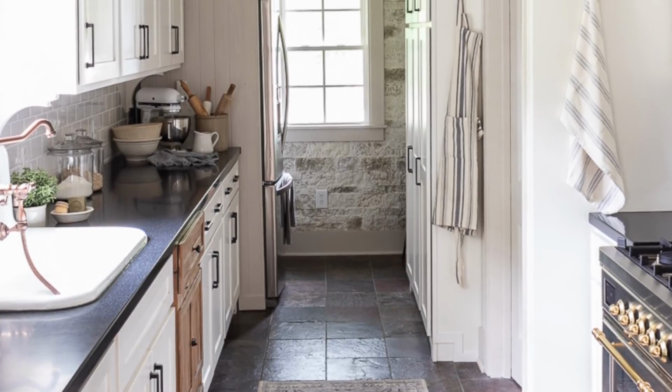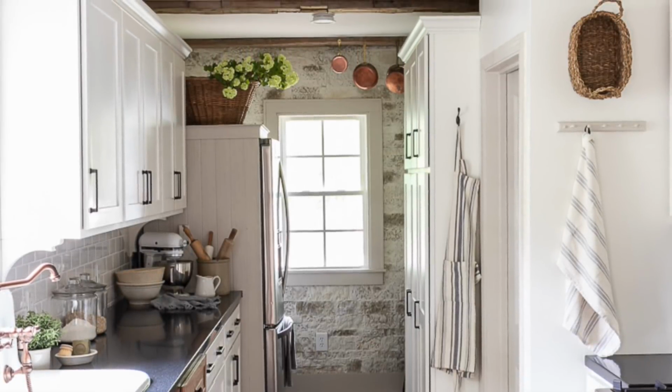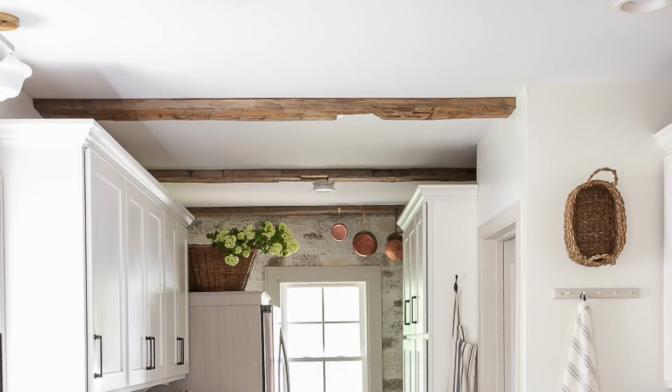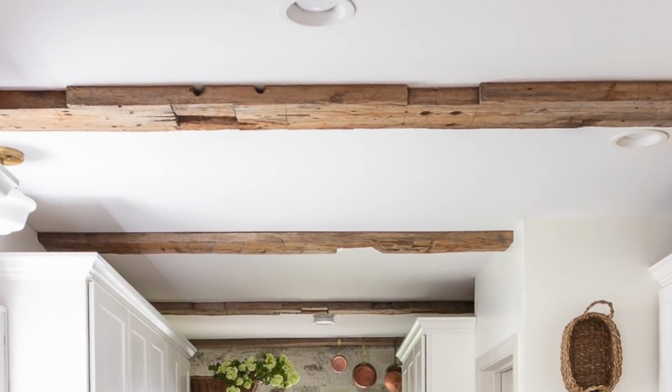And once all of that beadboard was up, originally we were going to just trim it out with a quarter round or a crown molding. And we had some extra beams from that barn that we used in our kitchen. So if you missed that video, we put some reclaimed beams in our kitchen from an old barn that was being burnt down here locally in our area.